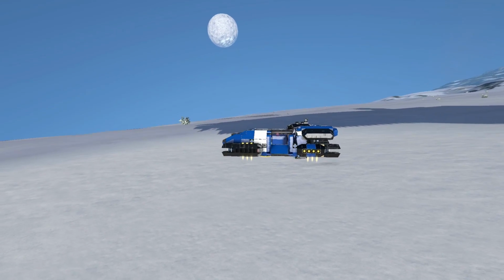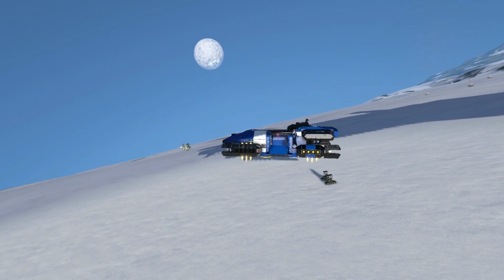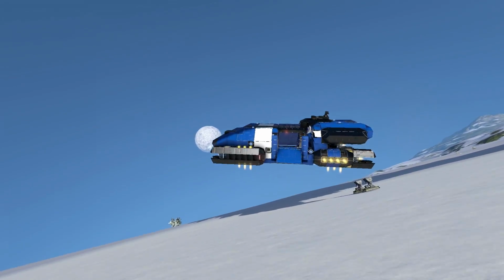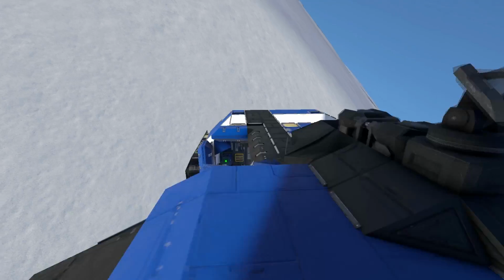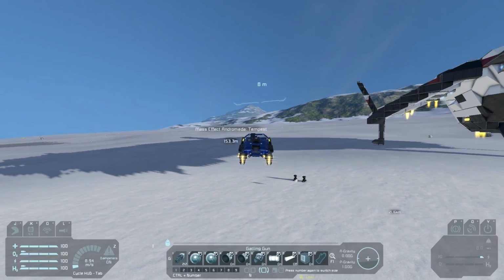That lasted all of 5 seconds, but the landing gears have now fallen out of the ship, so I guess it's kind of a bonus. Should we just try and drop the door out the side there? That's not going to work. Yeah, rotors everyone. Well, you get the general gist of it.